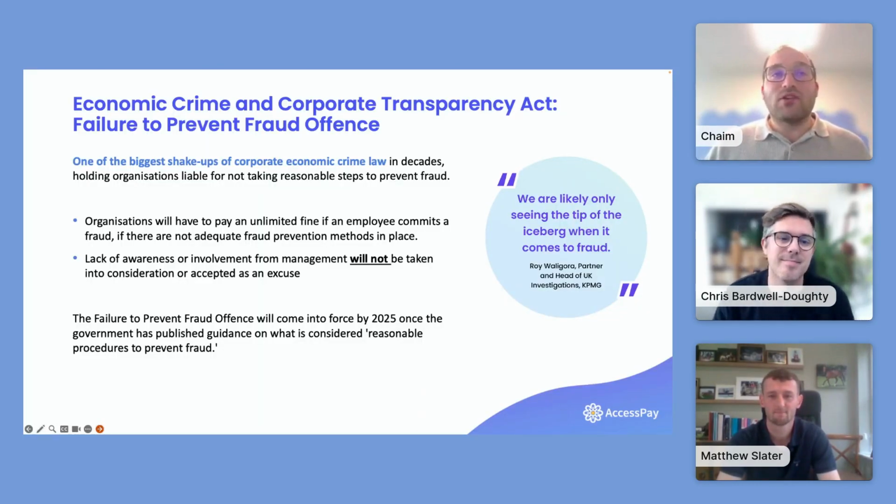Given royal assent in October 2023, the Economic Crime and Corporate Transparency Act has various provisions designed to combat economic crime, including fraud, money laundering, and the financing of terrorist activities. But the one we're most interested in is the new failure to prevent fraud offence. An in-scope organisation will be criminally liable when an associated person commits a fraud and that organisation didn't have reasonable fraud prevention procedures in place.